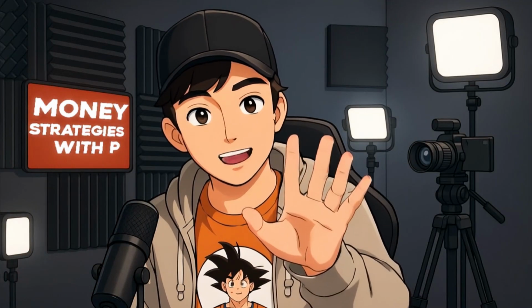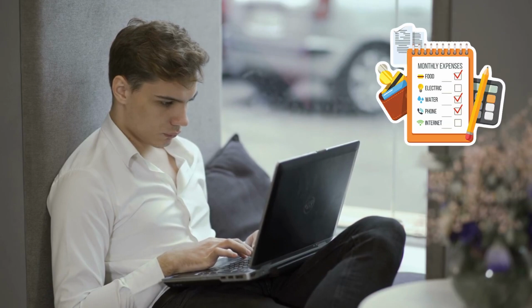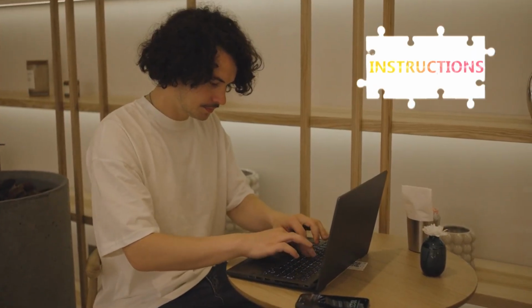Example listing: This minimalist Notion budget planner helps you organize your monthly expenses, set savings goals, and track financial habits, all in one dashboard. Comes with easy setup instructions and lifetime access.